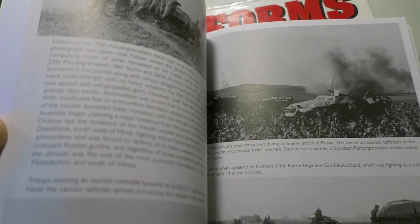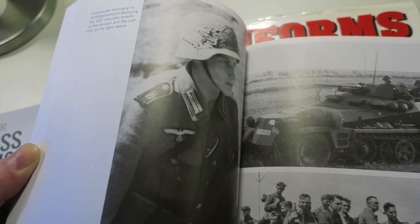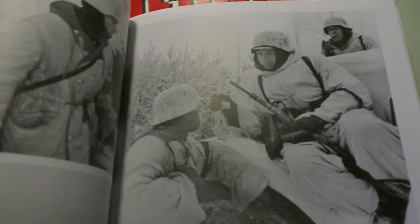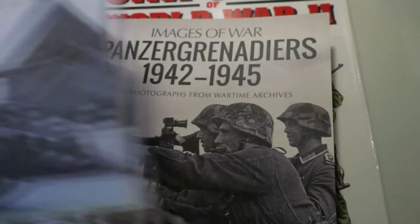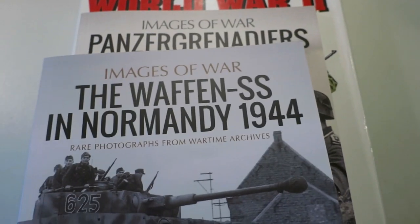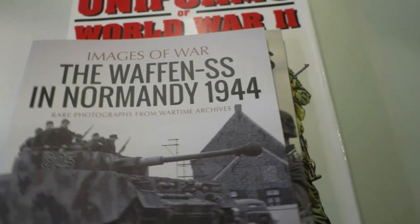So as I say, I've got maybe six or seven of these books now. I just tend to buy the ones with the German content. That is what I'm interested in. Quite nice detailed photographs, as you can see. So these are new books which I bought. You can buy these fairly easily. They're only around £10, £11 a book, so they're not that expensive.